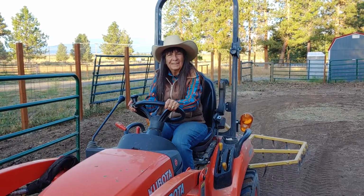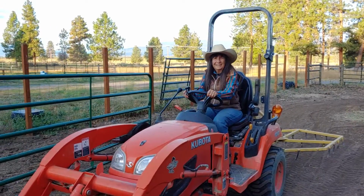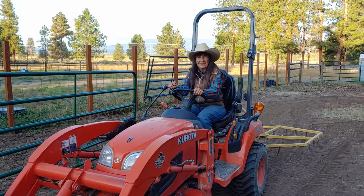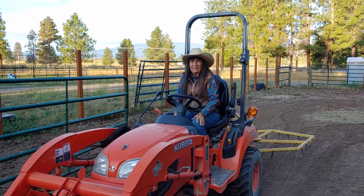Good morning. And we have you on Corey's favorite toy. This is our Kubota tractor, and she thinks it's the living end, let me tell you. Well, it saves a lot of work. It's really great.